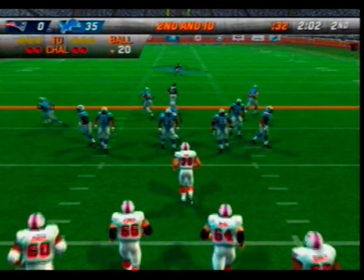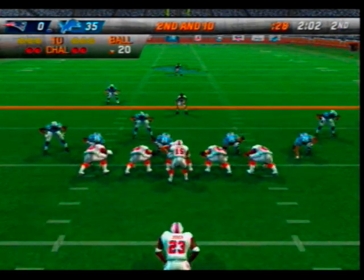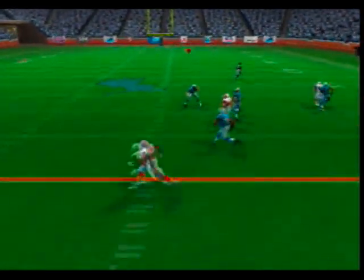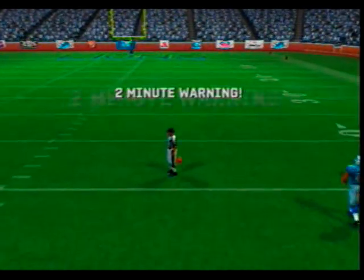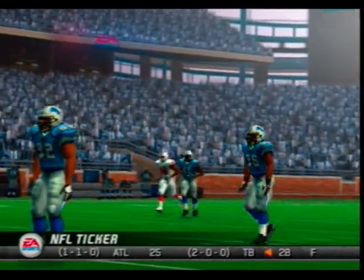Almost at the two-minute mark now. Drops back. Gets the pass off. Incomplete pass. Laid it up a little too softly that time. Intended receiver on the play.